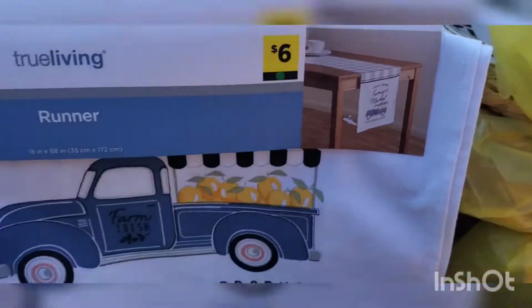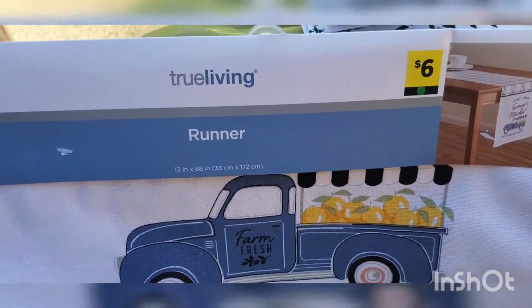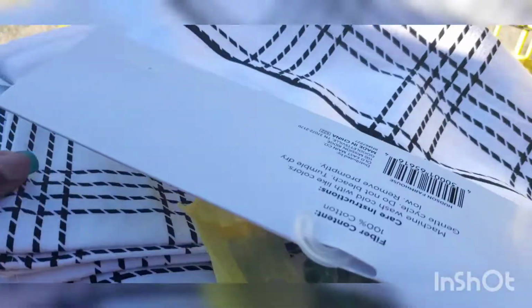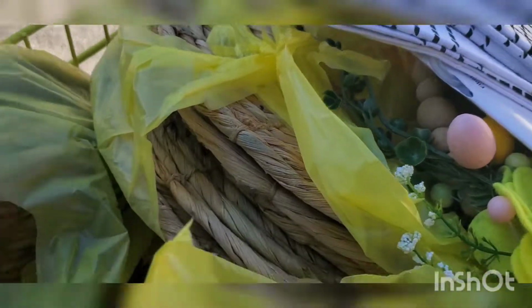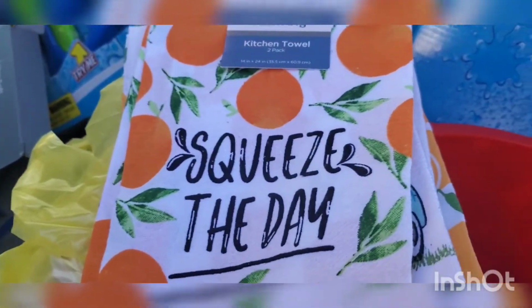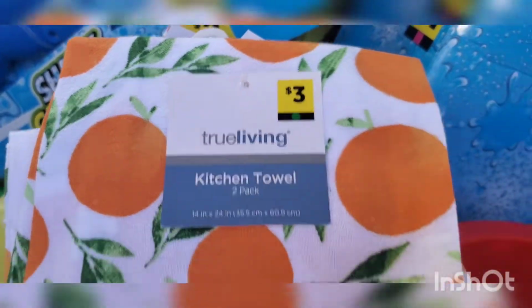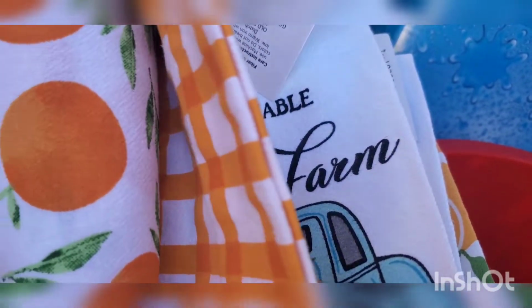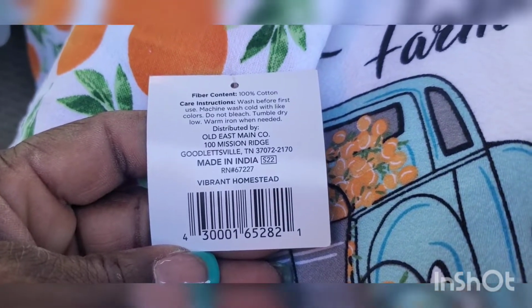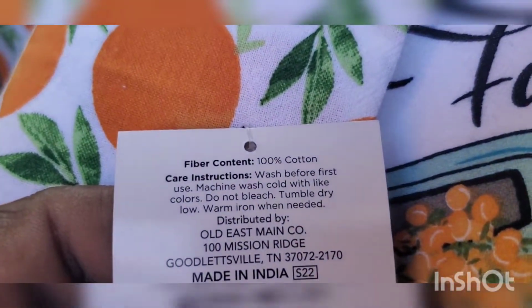These fresh organic produce runners were normally $6, half off $3. So I got these for $1.50. I have several of these. What else? These, let me come in the shade. These Squeeze the Day True Living Kitchen Towels, 2-pack, and this is 100% cotton. This was $3, 50% off $1.50, so this was 75 cents, and it's 2 in the pack. Let me show you all the barcode. You see 100% cotton. So this is 75 cents, which is good.